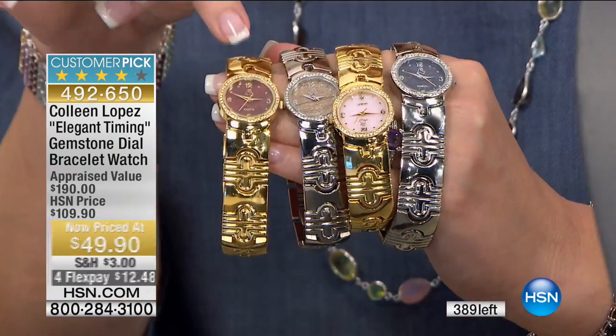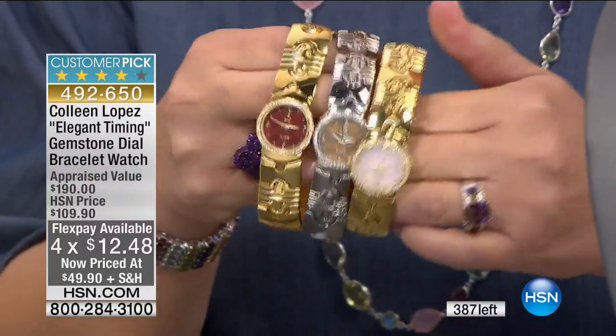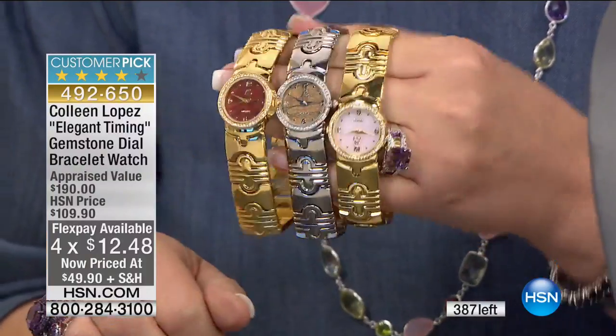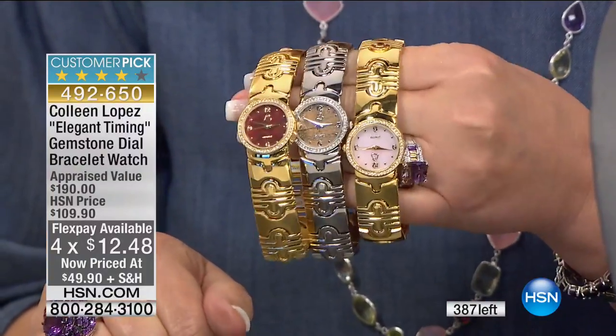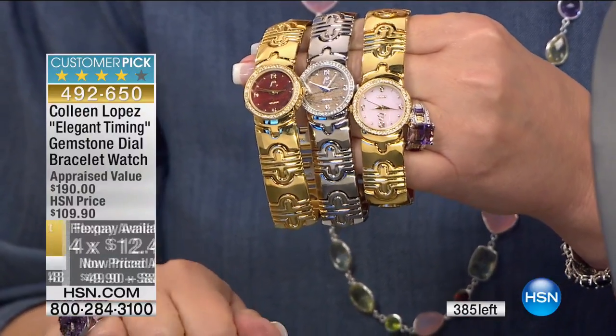If you're ordering the watch, thank you so much. Last call went out on the lapis. We still have a few in the rose quartz, a few in the picture jasper, or in the red jasper. Lapis did just sell out, so we're down to the three color choices. If you love it, go for it now, girls. It's really a great watch, and it's a great, great value at that price, $12.48 on FlexPay.